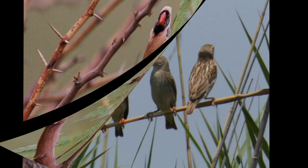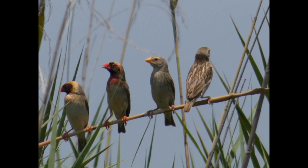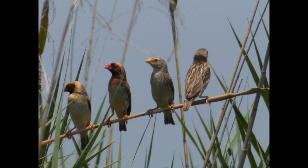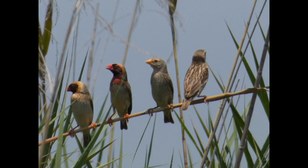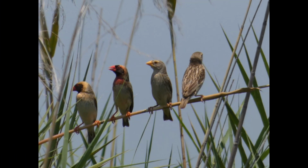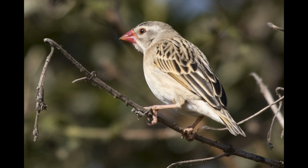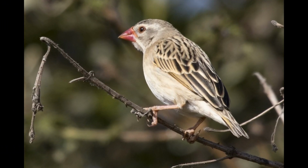Red-billed queleas have brownish plumage. The upper parts of their body, including the back and wings, are brown. The underparts are also brown but may have a slightly pinkish or reddish tinge, especially in males during the breeding season. This reddish or pinkish coloration is more pronounced on the chest and belly.